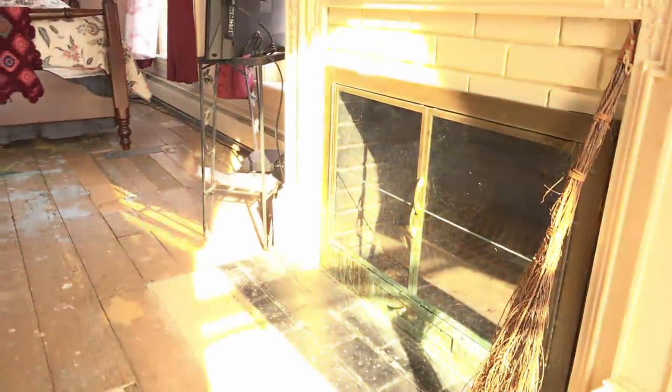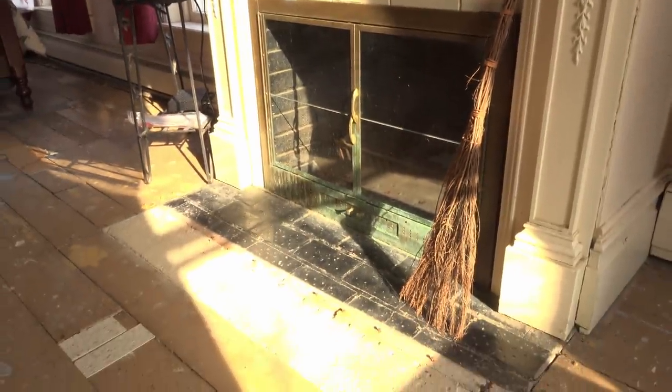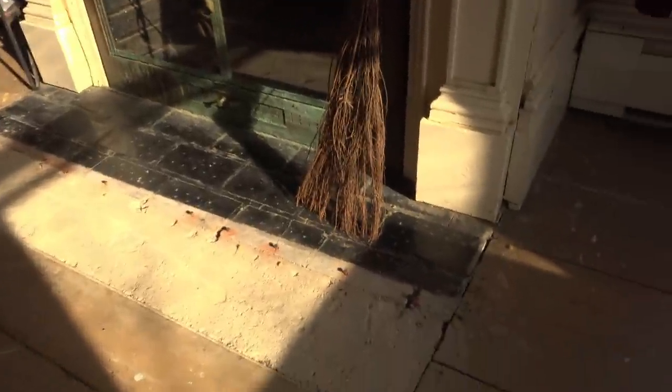Let's see if we can get that down some. Can you see that better? There we go. Does need a bit of work. But as you can see, there's a bit of plaster work that needs doing everywhere.